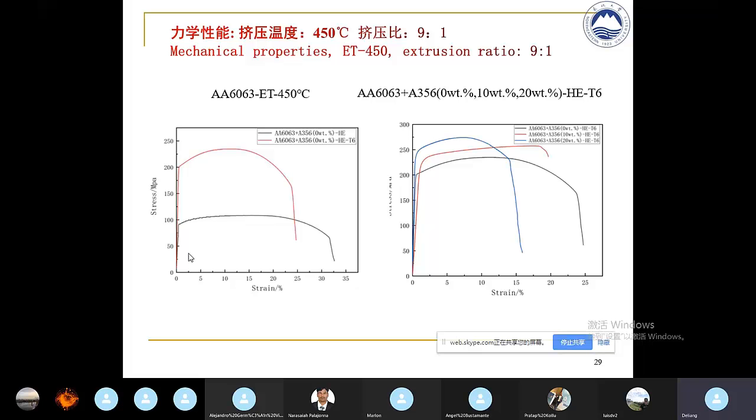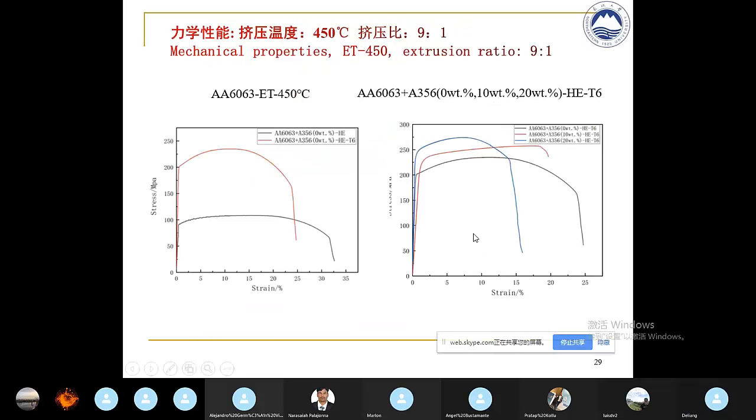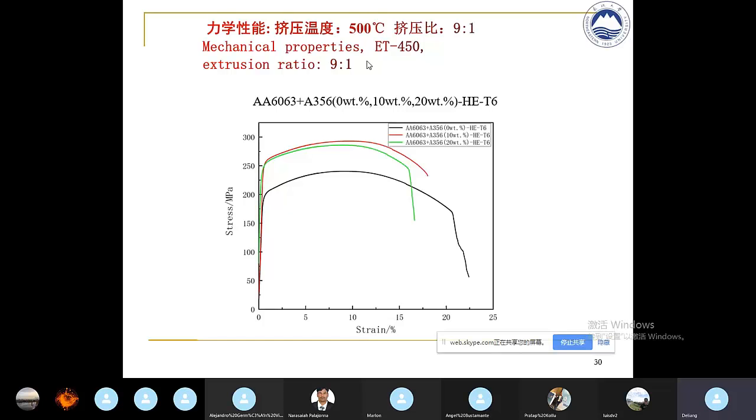And so this shows the tensile properties. Again, the material is fairly ductile, with 6063 ductile, same as earlier. Here it shows the effect of adding the A356: 10%, 20%. When the amount of A356 alloy increases, the strength increases, but the ductility decreases, because the A356 is stronger. This is after T6. This one is with the extrusion temperature of 450, and this one is extrusion temperature of 500.